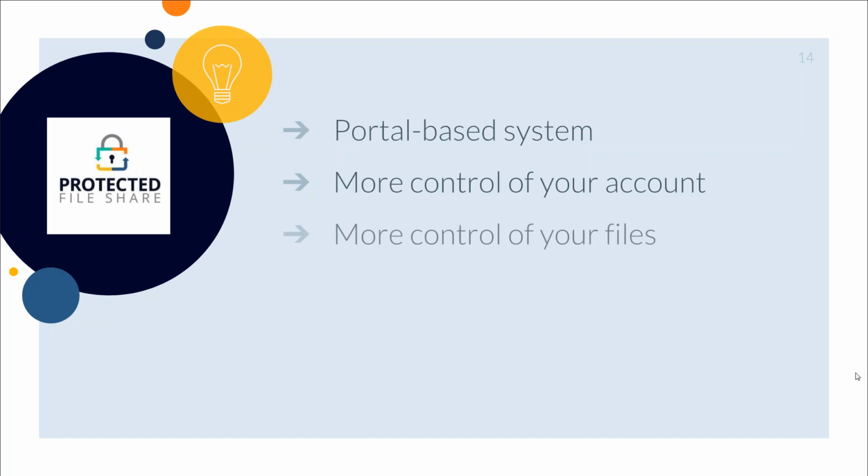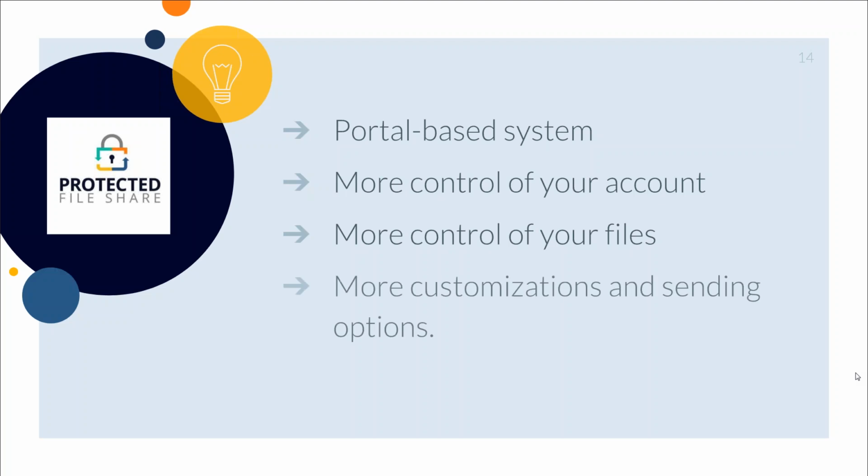You also have more control over your files on Protected Exchange. You can choose when you want to delete your files instead of having to wait for them to expire off the system. And you can also search for files by name or by sender or recipient. And Protected Exchange just overall gives you more options when sending your files. You can choose to send a file with a default message, like in Motif.